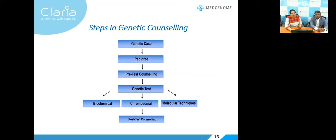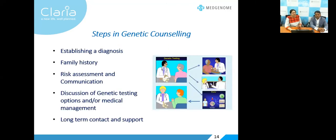If we go into a little more detail, the steps involved are to establish a diagnosis, take the family history, risk assessment and communication, discussion of genetic testing options, and the long-term contact and support. Here, I would like to point out that the family history, risk assessment, and discussion, these three actually come under the pre-test counseling.